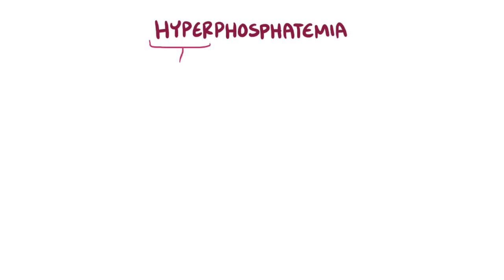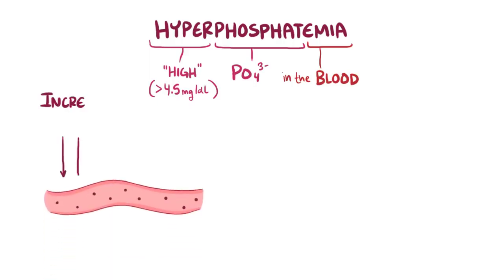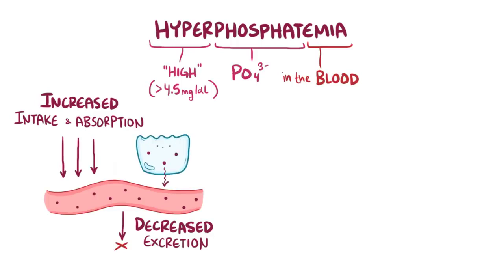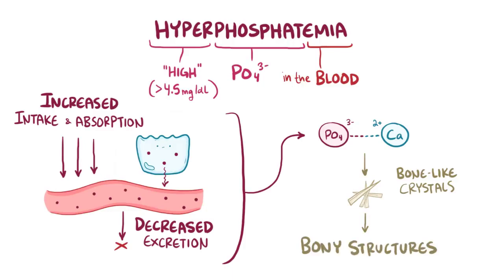All right, as a quick recap, hyperphosphatemia describes high phosphate levels in the blood, above 4.5 milligrams per deciliter. And this can result from increased absorption and intake, decreased excretion, or a shift of phosphate from the inside of cells to the bloodstream. High levels of phosphate ions in the blood also like to bind with calcium, which forms bone-like crystals, which can slowly turn into bony structures.